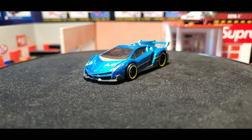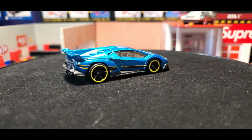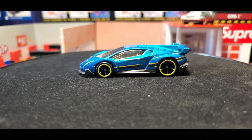I love the Venenos. I have a premium edition yellow one, and I also have the green and black one. So this is super cool. I'll be excited to put this in the collection with the other two.